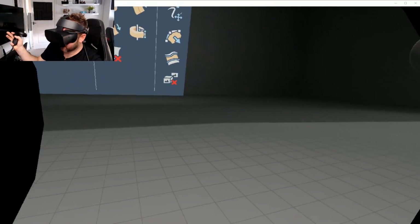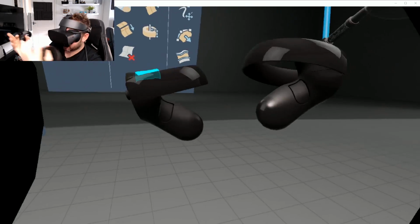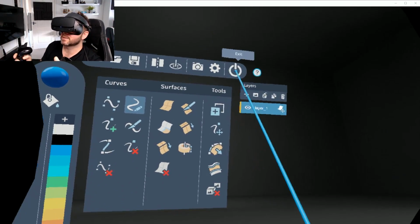Snapshot, you're looking at something, you think, yeah, that looks good. I want to show the boss that. I want to show someone I work with. You can click snapshot and it'll take a picture, a flat image of what you're looking at in VR and then send that to someone. And then I've been in the settings and then exit.